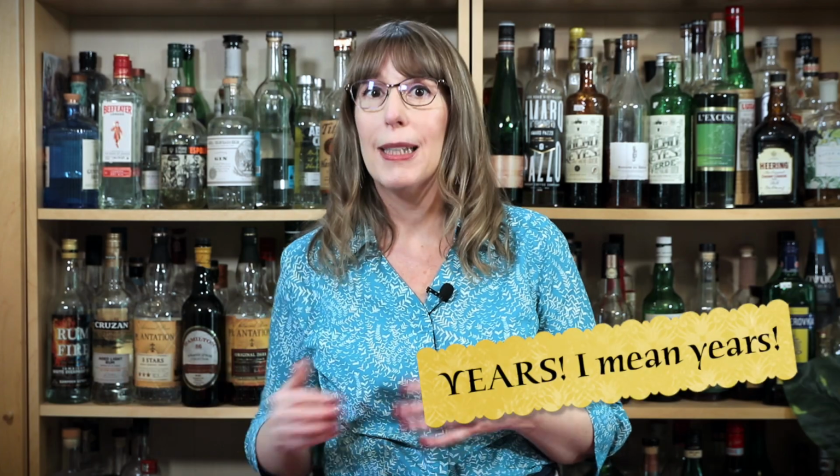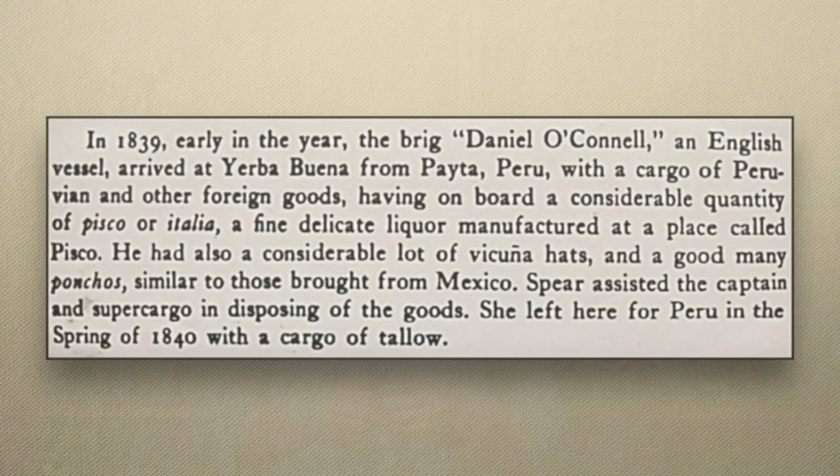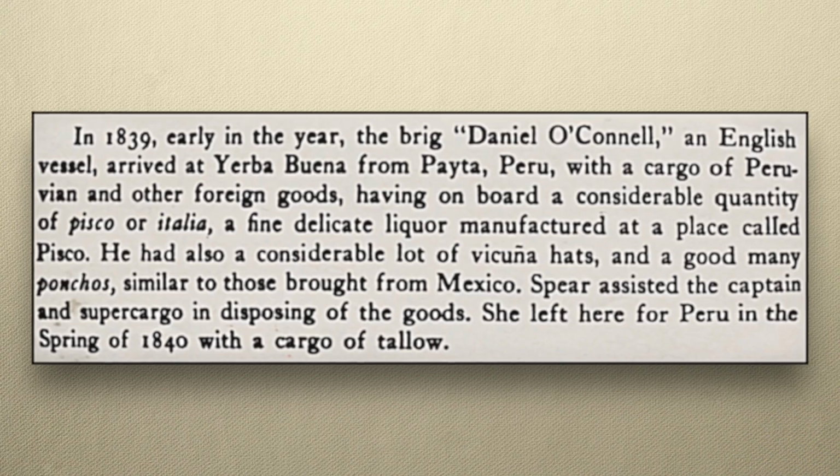It stayed pretty local for the next couple hundred years because Spain tightly controlled all exports from Peru. But when Peru gained its independence from Spain, its ports opened to international trade and the Pisco began to flow. And a lot of it floated straight up the coast of the Americas to San Francisco, with the first documented official import there happening in 1839. At the time, San Francisco was an isolated backwater, but that would all change in 1849 when the gold rush began. For many, Pisco was their alcohol of choice.